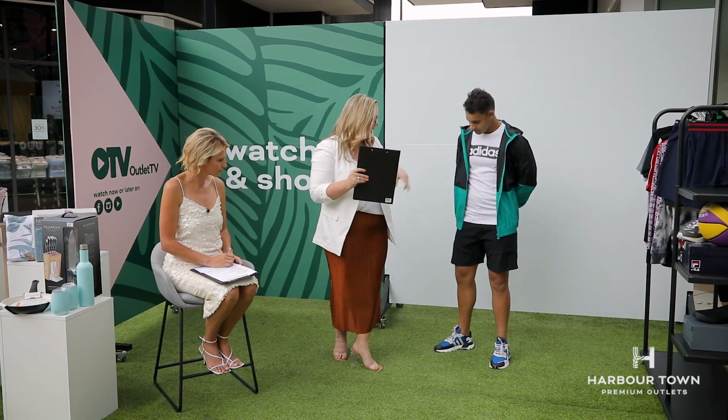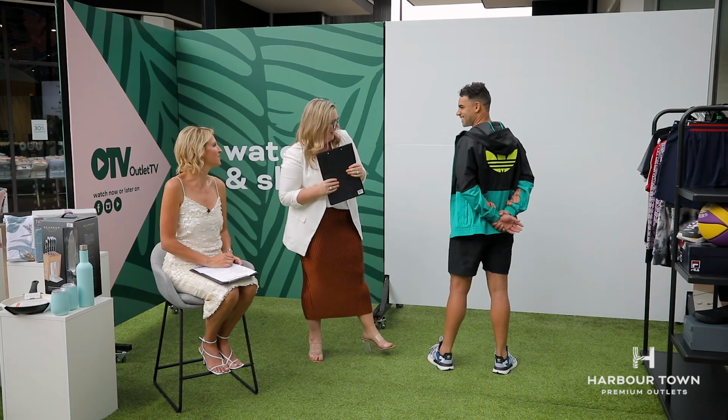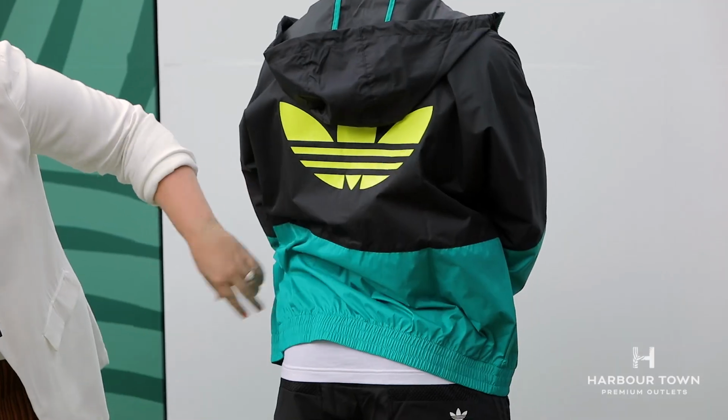So Tarek's looks super cool. If you want to turn around, Tarek. He thinks he looks super cool, don't you, Tarek? Yeah, you're quite happy with yourself? He loves it. The Originals range has some cool retro details like the pockets.